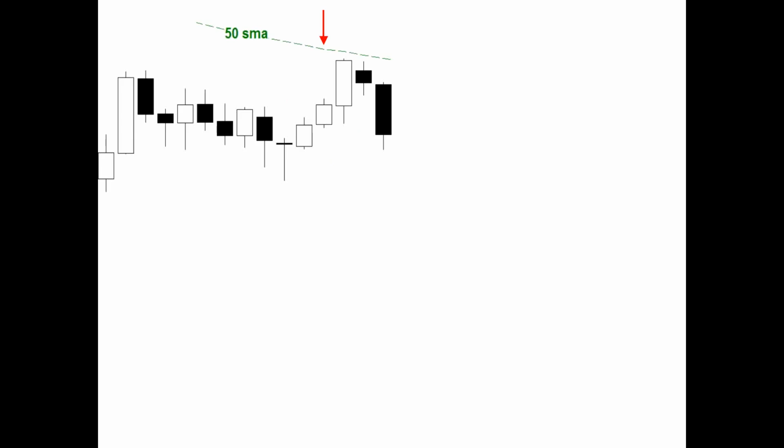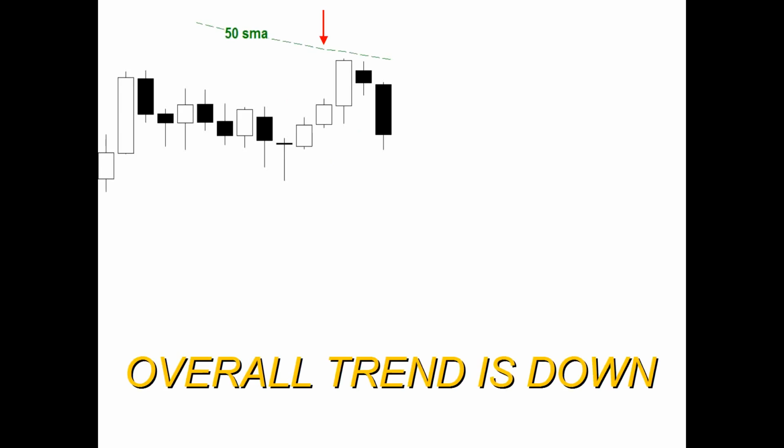So the market is telling you, even though it may be paused here, that it's going to go lower or wants to go lower. Until it has consecutive closes above, it wants to go lower. So do you want to be a buyer? Or do you want to be out of this market if you're thinking about shorting? No, you want to look for sell setups. Why? Because the overall trend is down. If the overall trend is down, we will never buy below the 50-period moving average.